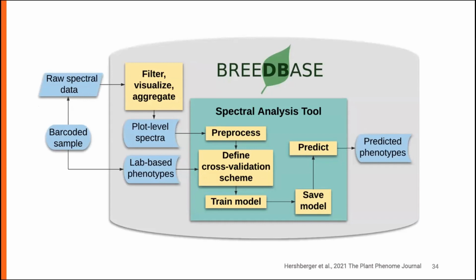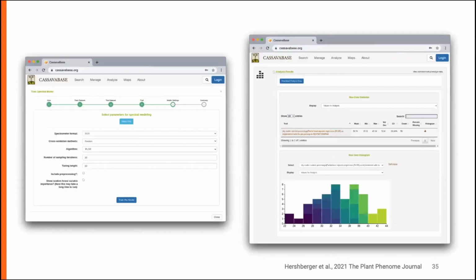We have, however, integrated spectral data storage into BreedBase. So this is a figure from a manuscript that describes the spectral data storage and analysis in BreedBase, but basically you can upload your CSV files of your spectra into BreedBase, and then there are some limited options for spectral data analysis that use my R package in the back end to make predictions that can be saved and then used as you would normal phenotypes in the database. And this is what the interface looks like for the analysis, where you can choose your parameters and make your predictions. It's fairly straightforward, but I will say it still has a few bugs that need to get worked out. So I don't necessarily recommend relying on this as the sole source of your data. You should definitely keep all of your files if you're using this software.